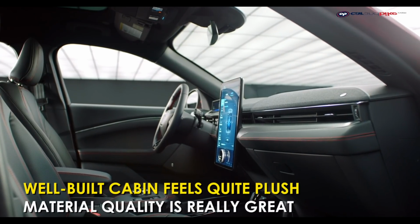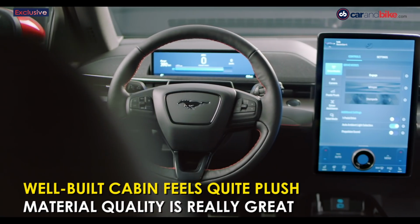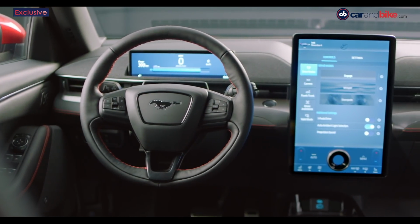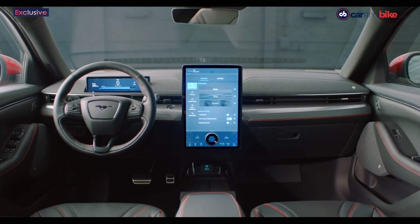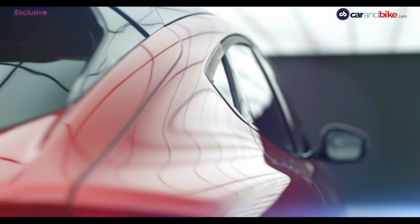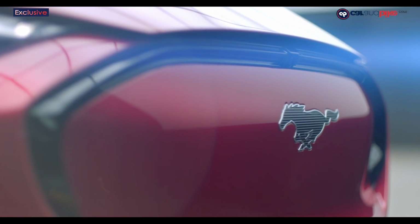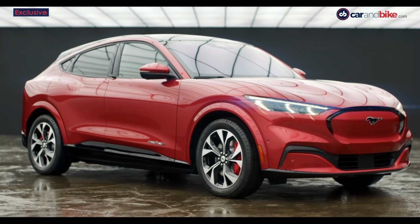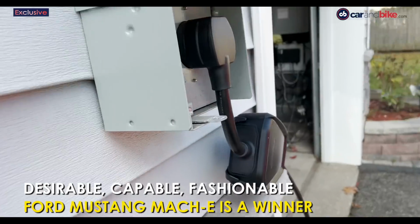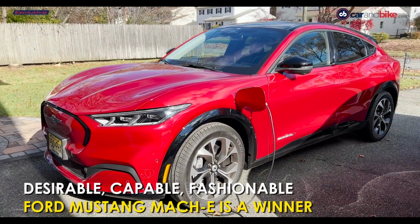The cabin comes across as well built, with material quality and technology really shining through on its user experience interface. On the whole, this is a well-rounded package, and I totally see why so many are impressed. Ford has done a great job of making the Mustang Mach-E desirable, capable, and even fashionable. That it is also an EV makes the whole thing work perfectly.